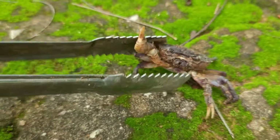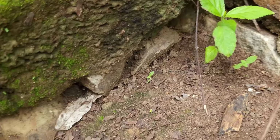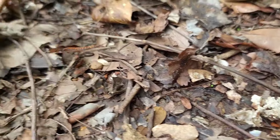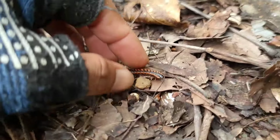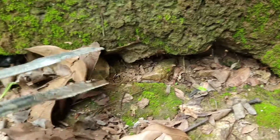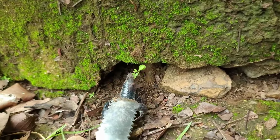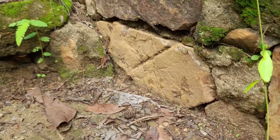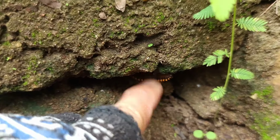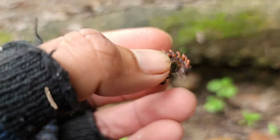Ooh, crab. Where's the crab come from? Okay, let's take a look along this hole. Ooh, the rats. Wow. Okay, let's check here. Ooh, let's check along the rock here. Ooh, the dragon millipede. This is all the mountain creature.